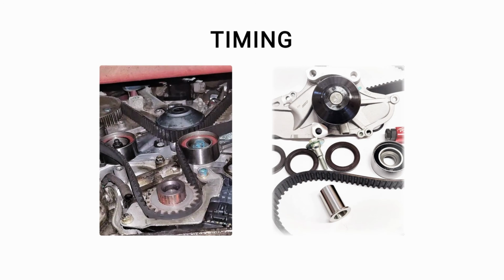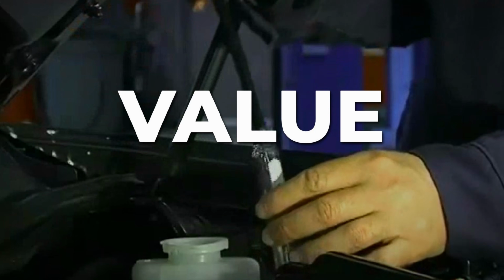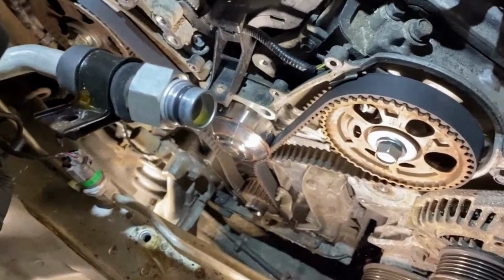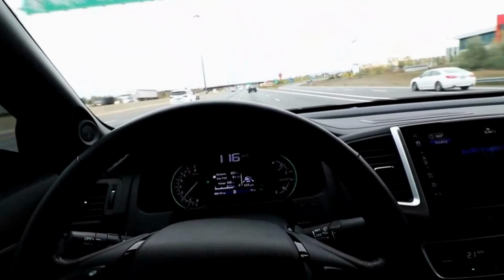One honest note, because I won't sell you a fairy tale: the J35 uses a timing belt, not a chain. That belt needs replacing around the 100,000-mile mark. Budget roughly $700 to $900 for the belt and water pump together, because any good shop does them at the same time. Skip it and you're gambling your engine. Do it on time and this thing just keeps going.